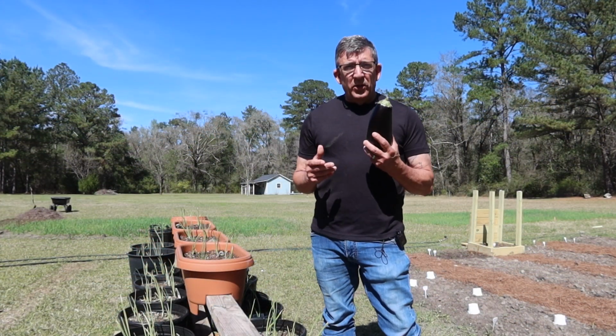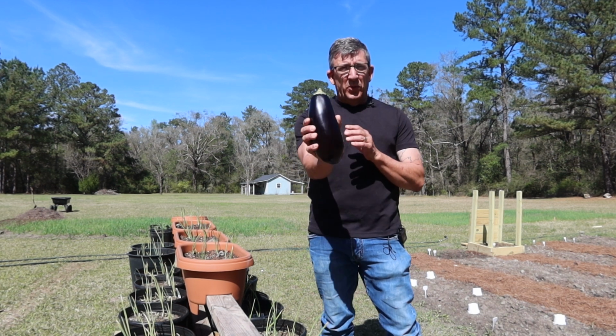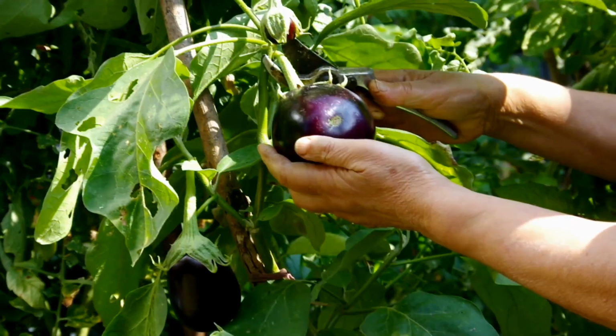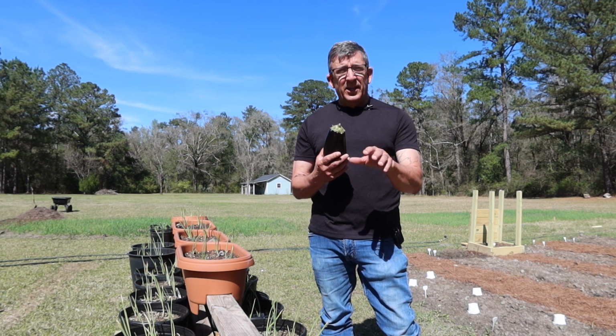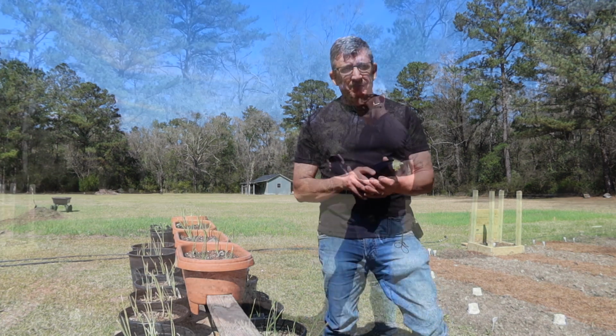Question number seven, when do you harvest your eggplants? Well, the eggplants are going to tell you. Once they go from a dull to a shiny look like this guy right here, then it's time to go ahead and pick them. What you want to do is take a sharp pair of shears and cut them off. An eggplant is going to continue to grow and produce throughout the season, so if you cut it clean, you're going to see flowers come back out and you're going to continue to grow your eggplants.